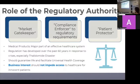Just before I continue, I understand not all of us are regulators, so I wanted to briefly share the role of the Regulatory Authority and why this system is so useful for us. Regulatory authorities are market gatekeepers or compliance enforcers of regulatory requirements. In terms of medical products, they are patient protectors.